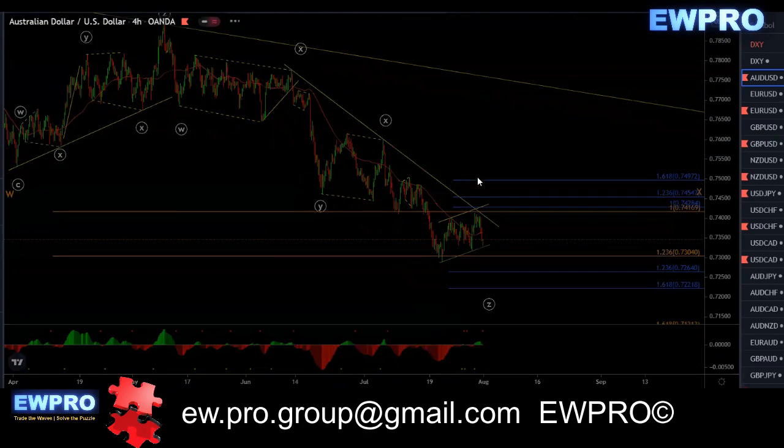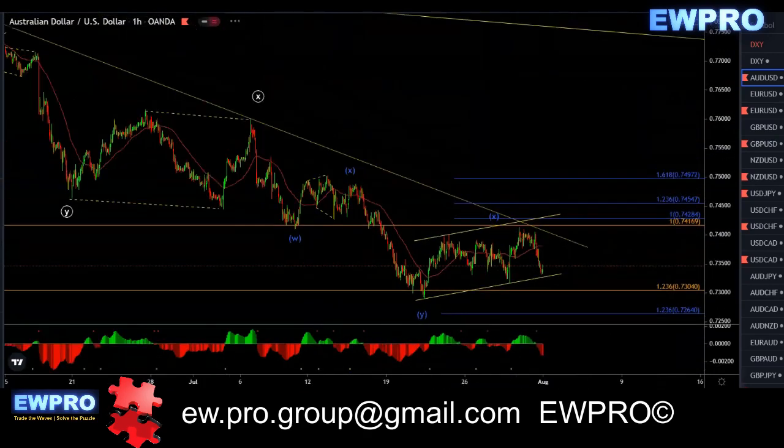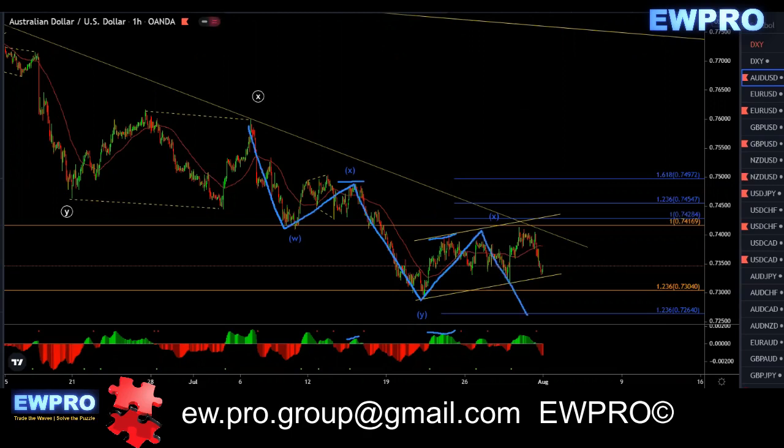So on the H1 last week, we had that possible bear hidden here. So we're looking at that W, X, Y, an X2, and then a Z down. It never gave us that Z down. This low wasn't broken. So now we're getting a larger correction in here.